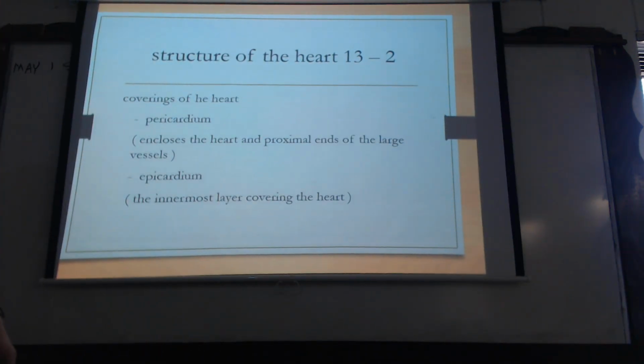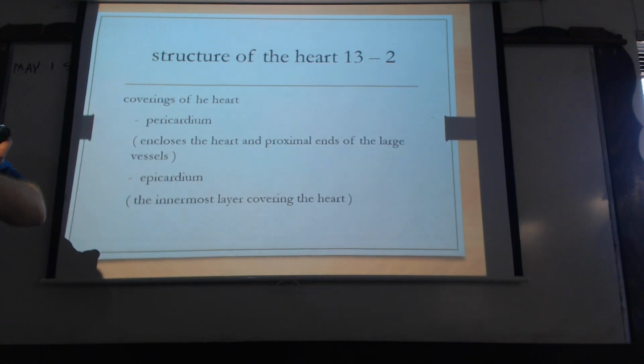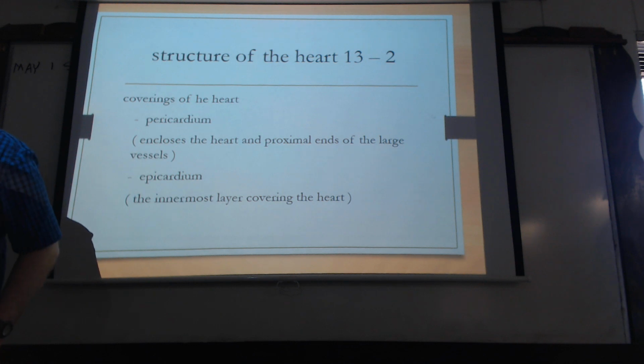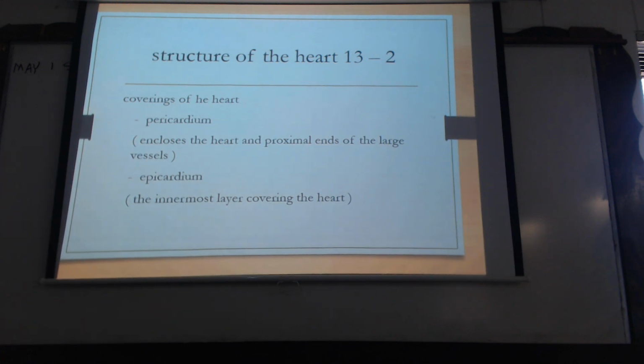So then, okay, coverings of the heart. Okay. So I also have chambers on there. But that will be coming up here shortly.